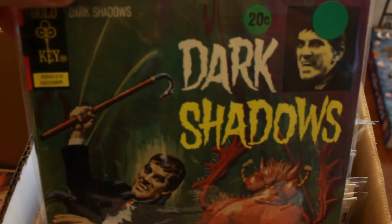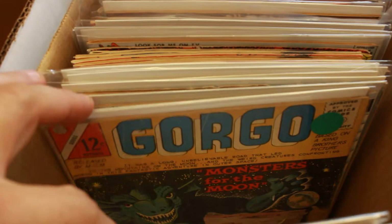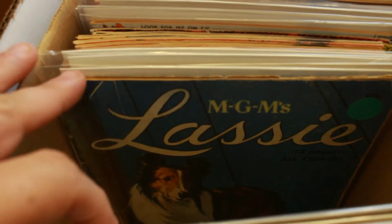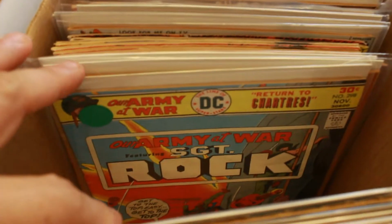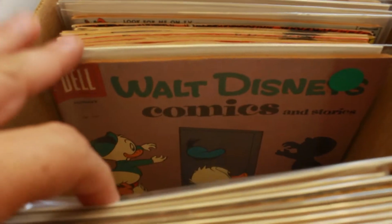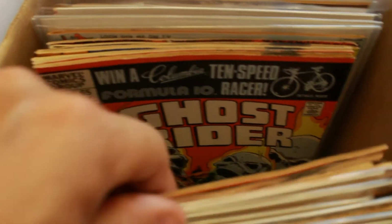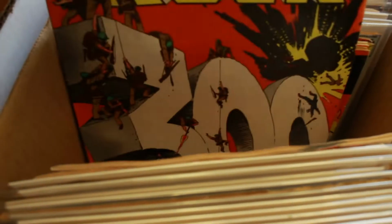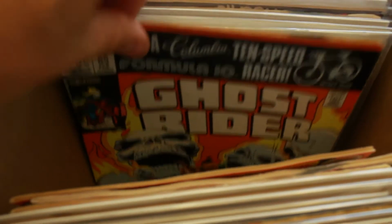I like these Dark Shadows books. Gorgo. Sergeant Fury. An old Lassie book. It's a little beat up. Sergeant Rock. Donald Duck Comics, more Archies. Sergeant Rock 200, Our Army at War. There's a Ghost Rider.